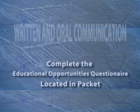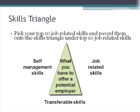It says this section was designed to help you identify skills that you have learned on the job or through different educational life experiences. To bring this all together, use the sheet to identify 15 of the most important job-related skills that you could use as selling points to a future employer. You may also look up your past job titles on O*NET under tasks, tools and technology, skills, and abilities to identify specific job-related skills of past employment. Then I want you to transfer your top 10 to the last page, which is your skills triangle under job-related skills.